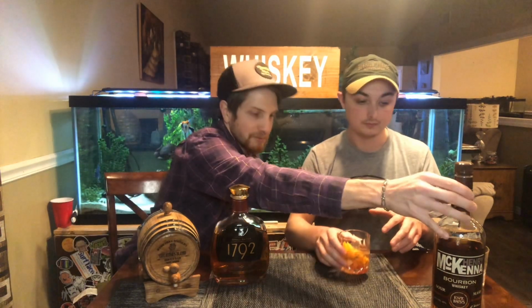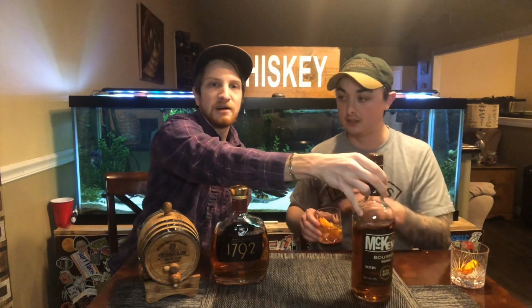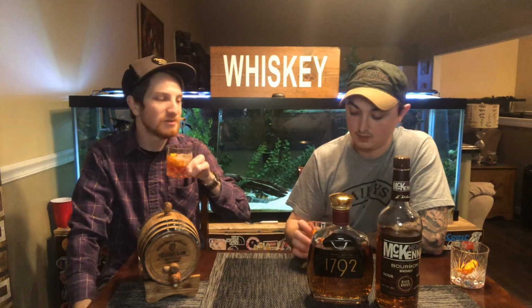And the proof is, what, 80? This is 80, and this is 93. So this is a lot hotter of a bourbon. It's just going to get hotter as we go, though. It's going to heat up a lot with the next one. Part of me wants to say I like the other one better, so I'm going out on a limb here saying I like the other one better. I need to drink this one a little more. Because you know me, I kind of like my stuff to have a little kick. So this one has more of a kick for sure.